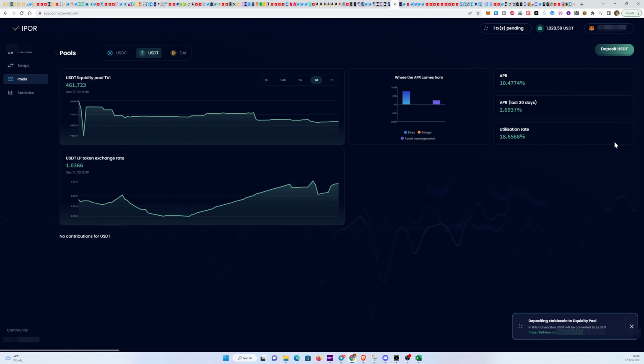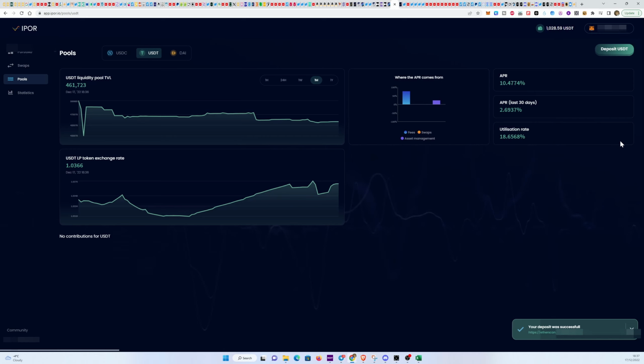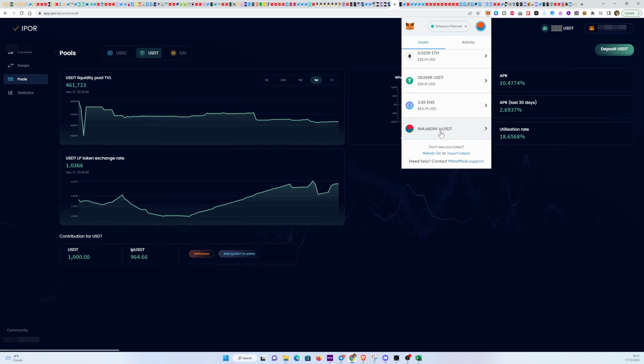Okay, depositing stable coins to liquidity pool. So with this transaction, USDT will be converted to IP USDT. Okay, I have it confirmed on my other screen and confirmed here, and now it's going to give me the option to add IP USDT. So I'm going to add that token so that I can see it in my MetaMask. Now I only have 28 USDT left, and my MetaMask will now show me that I have IP USDT.